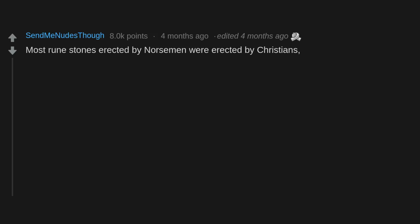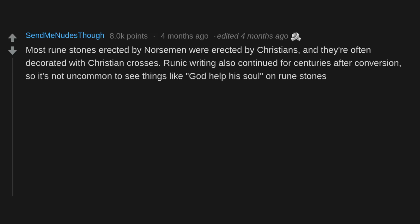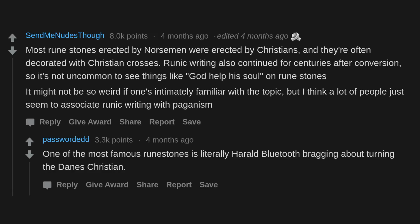Most rune stones erected by Norsemen were erected by Christians. And they're often decorated with Christian crosses. Runic writing also continued for centuries after conversion. So it's not uncommon to see things like "God help his soul" on rune stones. It might not be so weird if one's intimately familiar with the topic. But I think a lot of people just seem to associate runic writing with paganism. One of the most famous runestones is literally Harold Bluetooth bragging about turning the Danes Christian.